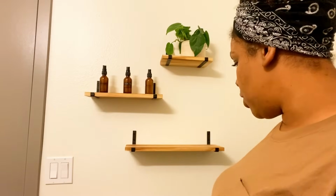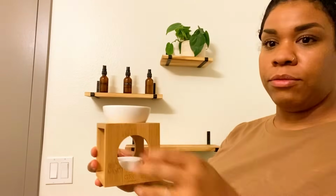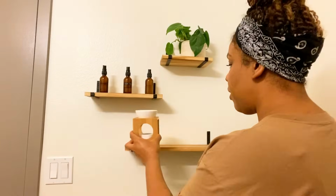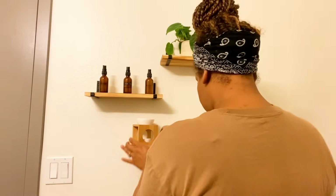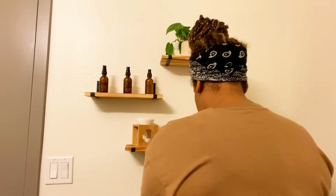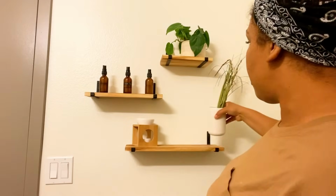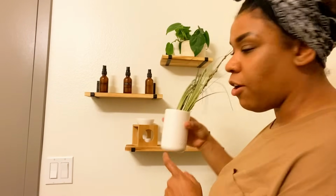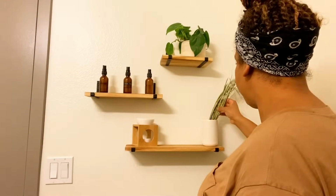And then on this shelf, we're gonna bring in this little wax warmer, which is from The Grove. I don't know if you guys have heard of that brand. They have natural cleaning supplies and stuff like that. So I'm gonna put that wax warmer there. And then something tall on this side because it's kind of a big empty space. So I got this at the dollar store. It's just a little ceramic cup.